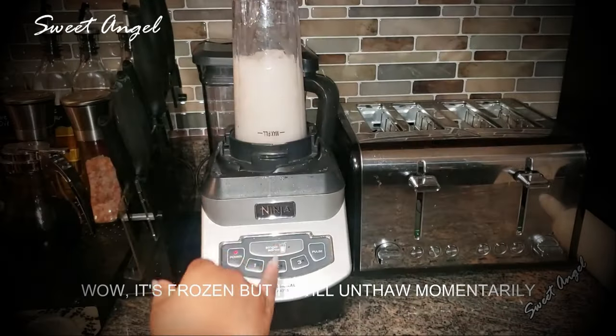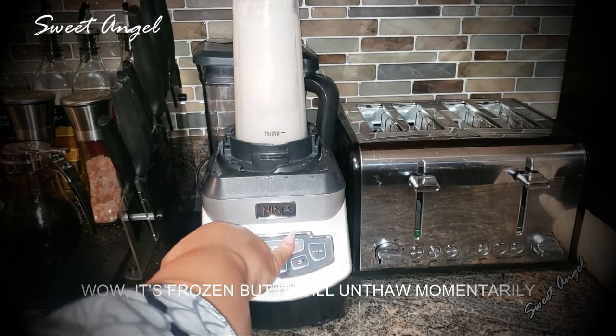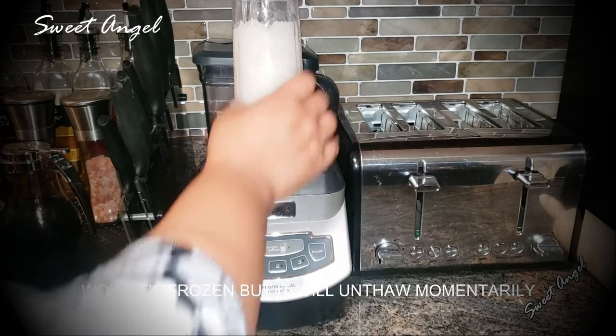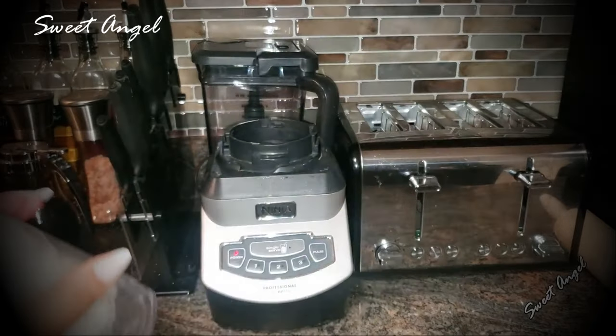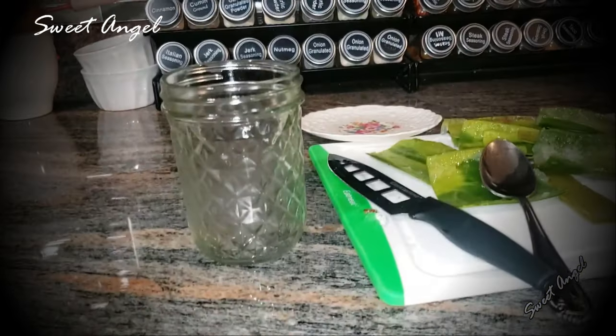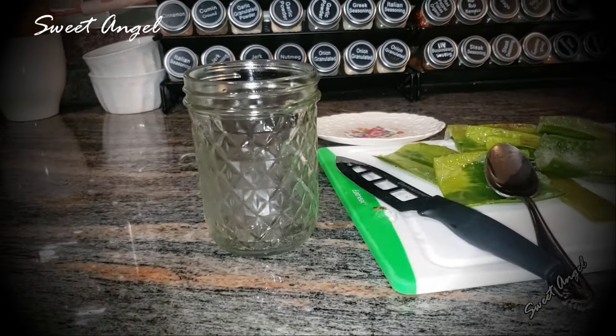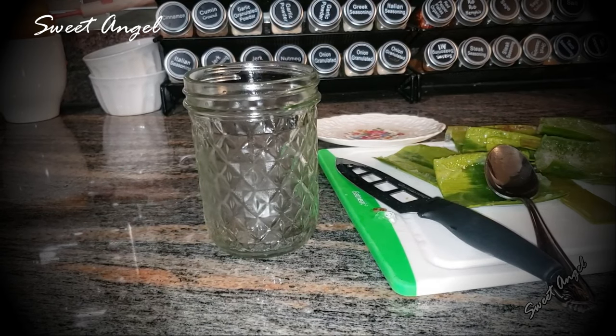It contains vitamins A, C, and B12 that work to hydrate and rejuvenate your skin, while at the same time smoothing out the fine lines that lead to wrinkles. I know some people say, "Sweet angel, you don't have wrinkles." Well, let me tell you, I work on that, and aloe vera is an excellent choice for that.